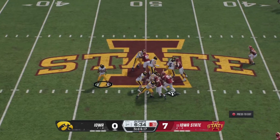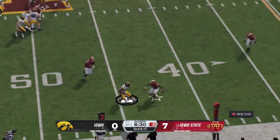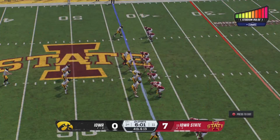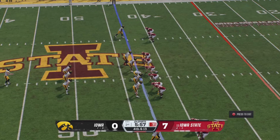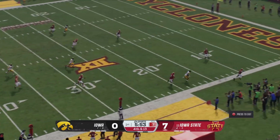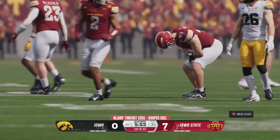On 3rd and long, you'll have to turn it loose deep. He's going to take off. Nice job there to limit the running room, and they get him out of bounds after a short gain. And the Hawkeyes will punt this one away. First punt of the day, and he'd love to lock him up close to their goal line. Man down on the play as the officials take a break to let him be checked out.